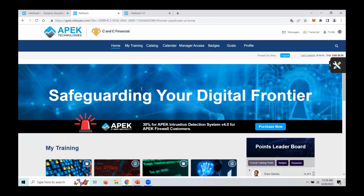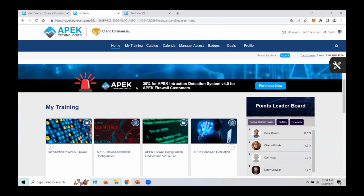And what you'll notice here, if you scroll a little further down, is that there's a banner ad. It says that it's offering 30% off of Apex intrusion detection system for Apex Firewall customers. So the application is smart enough to realize that Prasad belongs to CNC, and that CNC just bought Apex Firewall. So it's using this opportunity to cross-sell another product within their suite to Prasad. And this is a dynamic smart ad, which can always determine what product they bought, and they can cross-sell other products, and they can even upsell higher versions of this product to the individual who's logged in.